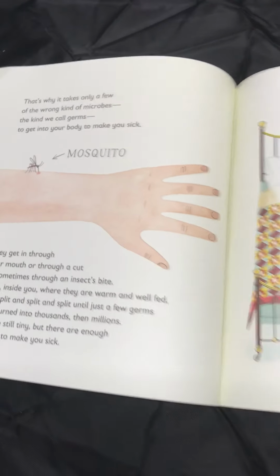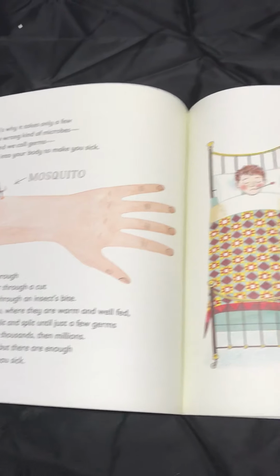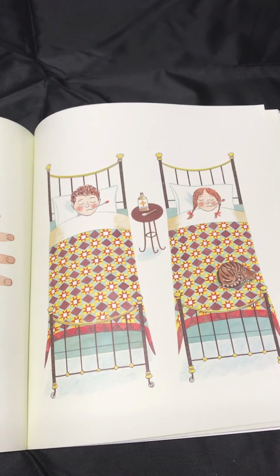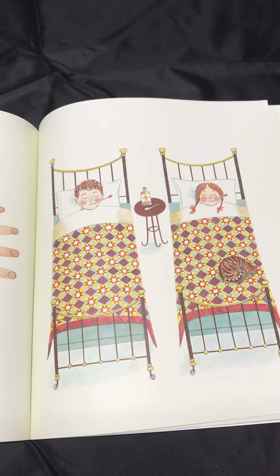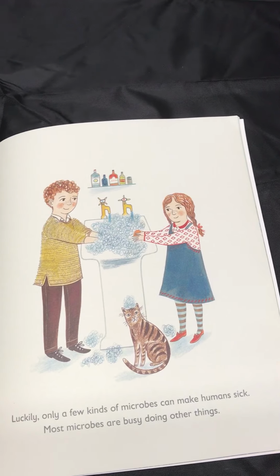That's why it takes only a few of the wrong kinds of microbes, the kind we call germs, to get into your body and to make you sick. They get in through your mouth or through a cut or sometimes through an insect's bite. Then inside you, where they are warm and well fed, they split and split and split until just a few germs have turned into thousands, then millions. They're still tiny, but there are enough of them to make you sick. So it's best to stop them from getting into you. Luckily, only a few kinds of microbes can make humans sick. Most microbes are busy doing other things.